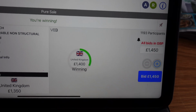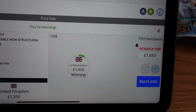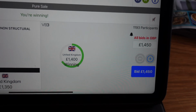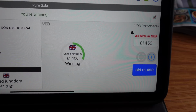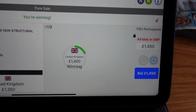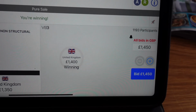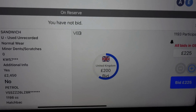Would be a result to get it for 14. Come on. Bonus time. God, this bonus time kills me. Come on. Come on. That'd be it. Yes. Yes. There you go, Sean. 1,400 quid.